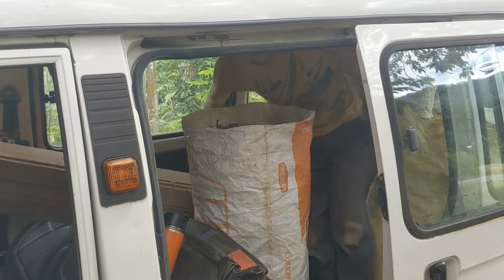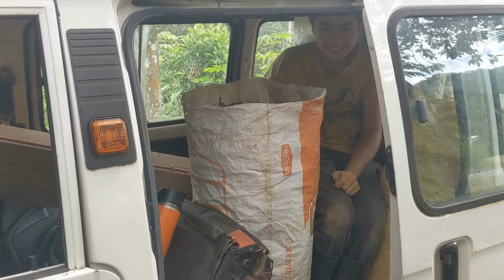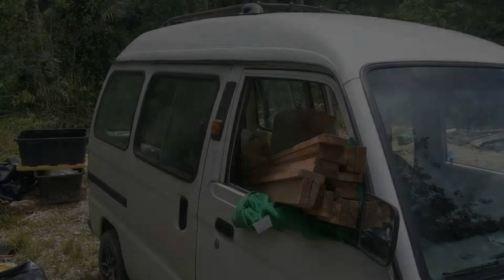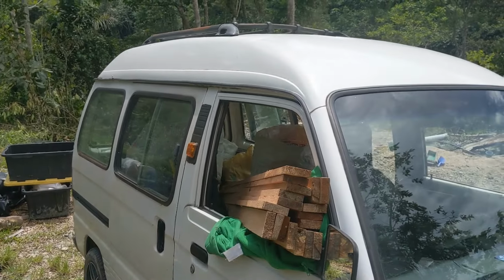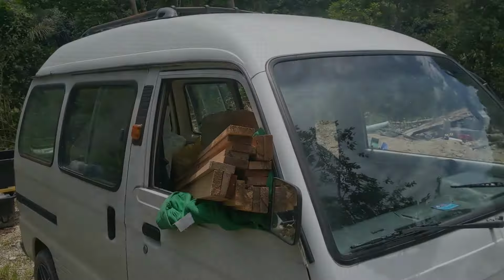I awkwardly stuck myself in here. And again, tiny van for the tiny win. Shavings, wood, all the stuff.